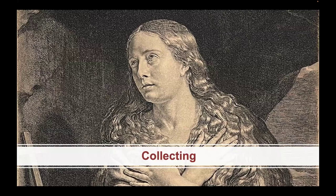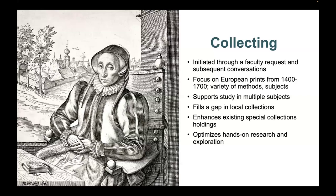So this project began about 3 years ago during a conversation with Dr. Saskia Baranek, who's an art history professor who was interested in exploring additional ways to use special collection materials in her courses. I teach several different types of sessions in her classes, including a focus on handling rare and archival materials in her research methods courses, but she was especially interested in developing a new collection that could grow over time and support other types of course offerings.